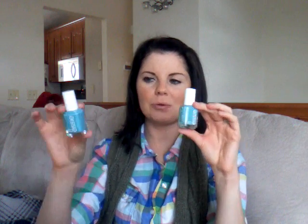And so In the Cabana, however you say it, is much more blue. If I hold them up, I think I can kind of see it looking different. You can tell that this one is more green than this one. But to me, they're quite different. Where's My Chauffeur, to me, is a lot like, well, I think China Glaze for Audrey is the most close comparison.